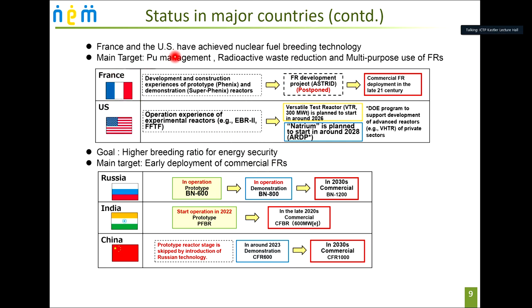And in general, France and the United States have achieved the nuclear fuel breeding technology itself. And their main targets, I think, are plutonium management, radioactive waste reduction, and multi-purpose use of the fast reactor. And as I mentioned, in France, unfortunately, the ASTRID project is postponed, but still, they have a plan to develop a commercial fast reactor later in this century, right? Maybe earlier, okay. And in the United States, they are now planning to construct the VTR test reactor and the Natrium reactor.